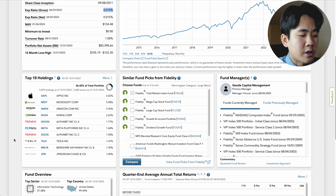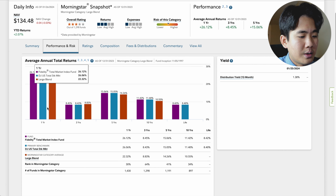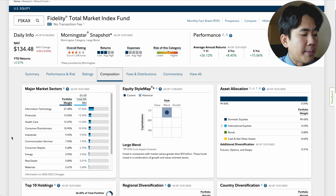The top 10 holdings are very similar to the previous fund. Apple, Microsoft, Amazon, Nvidia, Google, Meta, and more. Let's go over to performance and risk. You can see that FSKAX and the Dow Jones Total Stock Market Index are almost pretty much identical. Let's go to composition. You can see the major market sectors is IT, financials, healthcare, consumer discretionary, industrials, and more.